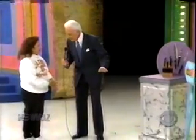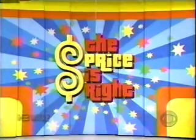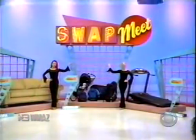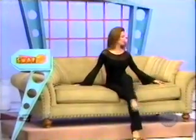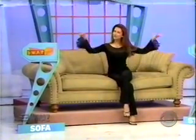Now, we are going to a swap meet. And at the swap meet, in addition to this, you could win these: a stylish new sofa, handy children's accessories, and a treadmill. First, from Flexsteel's Christopher Lowell home collection comes the Eurosport sofa, designed to emphasize the line and silhouette. Decorative brass tacks add a sporty look, tailored, oversized, and comfortable from Flexsteel.